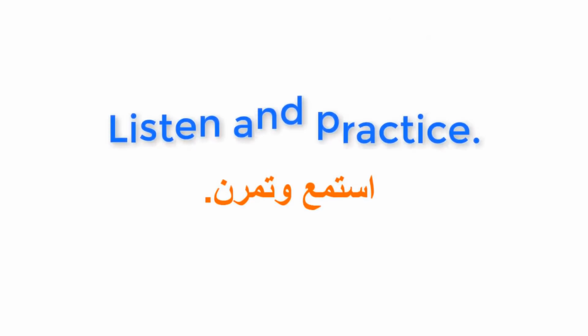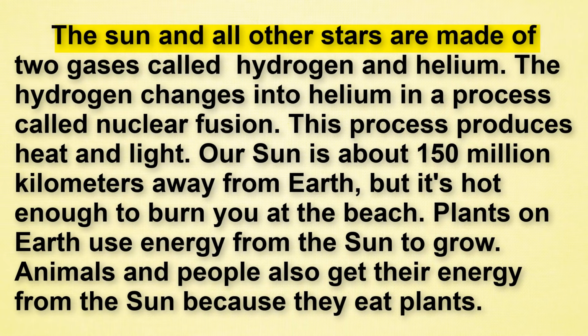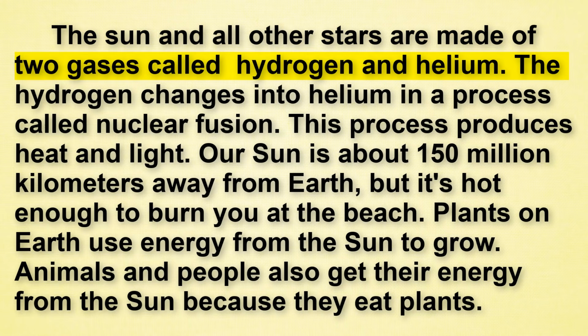Listen and practice. Our amazing sun. The sun and all other stars are made of two gases called hydrogen and helium. The hydrogen changes into helium in a process called nuclear fusion.